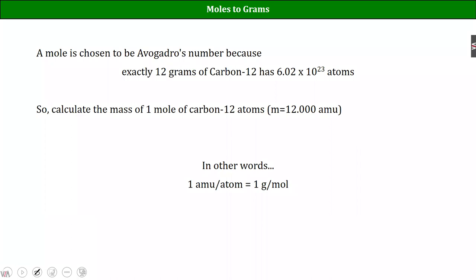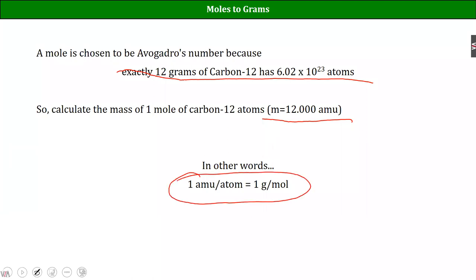So here's a key definition. Exactly 12 grams of carbon-12 has 6.022 times 10 to the 23rd atoms. If the mass of one carbon atom is 12.000 AMU, we get this equality down here: one AMU per atom is exactly the same as 1 gram per mole.